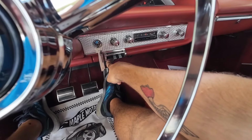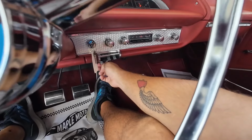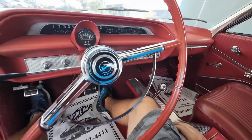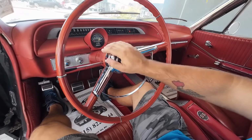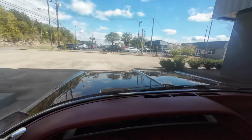Blower motor, that's a stiff switch there. I can hardly move it. It caught on though. I can't get it to come back up now. She is stiff. All right, horns, you place your bets? Yep, she works. Let's hit the road. See how this one runs and drives.